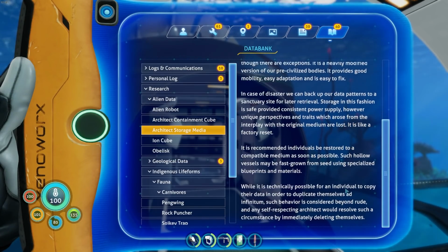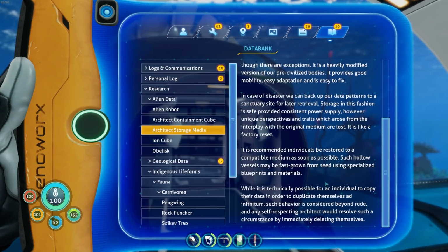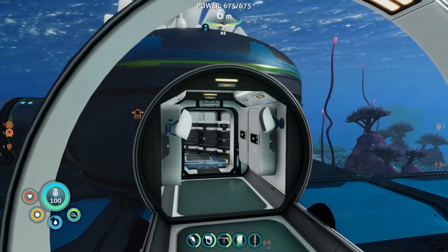It's like a factory reset. Oh, I see. It is recommended individuals be restored to a compatible medium as soon as possible. Such hollow vessels may be fast grown from seeds using specialized blueprints and materials. While it's technically possible for an individual to copy their data in order to duplicate themselves ad infinitum, such behavior is considered beyond rude, and any self-respecting architect would resolve such a circumstance by immediately deleting themselves.